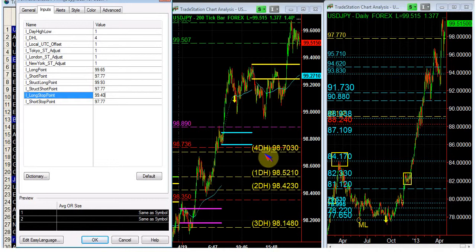On the short side, I really do not want to short it unless it breaks below the 98.70. There is no point, technically there is no point at all. And if I short it below the 98.70, I'm going to put a very tight stop here. I'm going to put it at 98.89, just above there, and the structure short point remains the same, the 97.77.